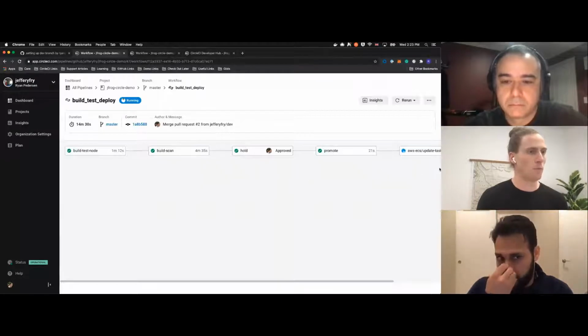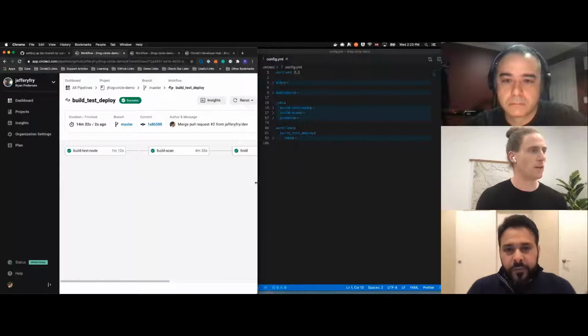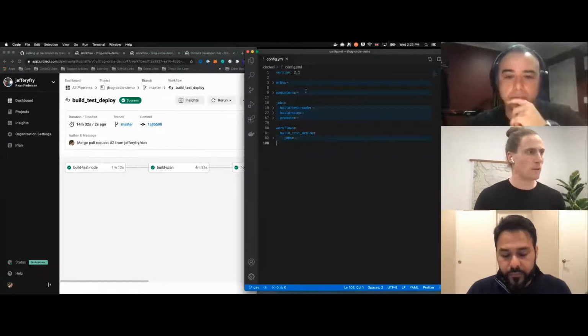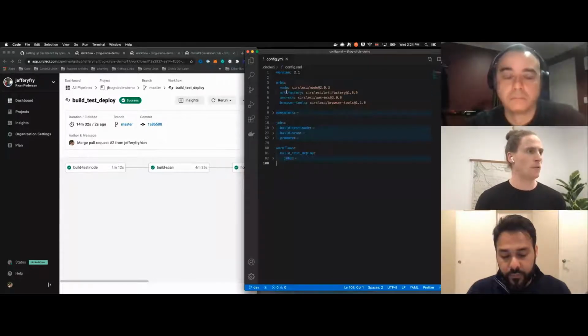And I'm going to pull up the config side by side so we can see what's going on. As I mentioned, the config is really the source of truth here. So let's see. In this setup, you have orbs, you have the executors. Those are those reusable configuration pieces that I had mentioned. Two really big ways to use it, but if you want to use commands and do other pieces, you can absolutely do that here.